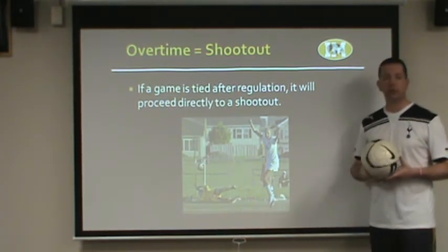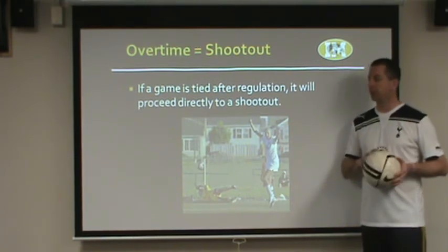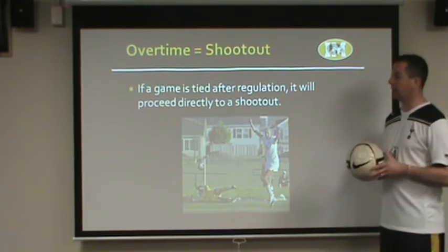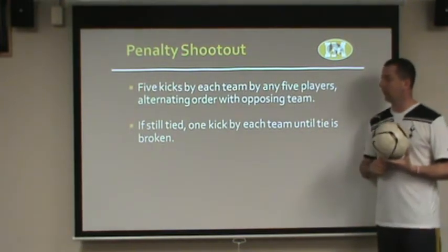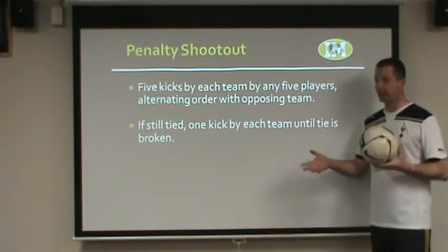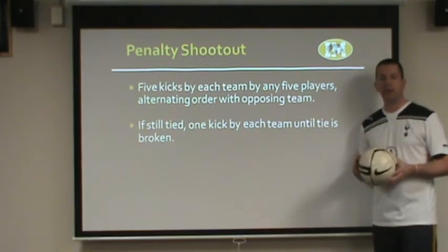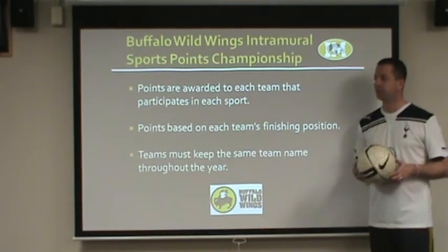If we get to overtime, at the end of regulation we're still tied, we're going to go directly to a shootout. The shootout will be five kicks by each team, just like your typical shootout at any other level of soccer. Those five kicks will alternate in order between your team and the opposing team. If we get five done and we're still tied, then we'll go to single kicks by either team until that tie is broken.